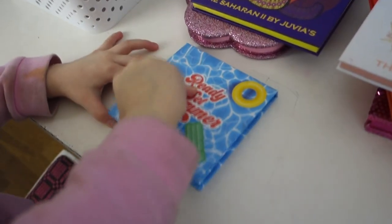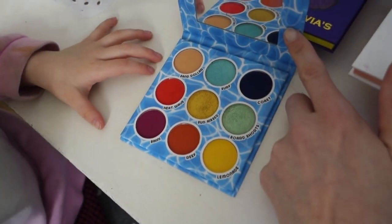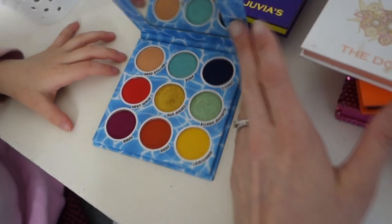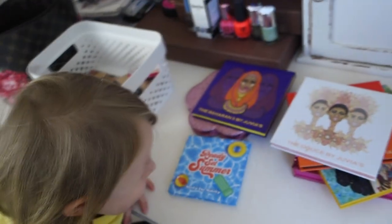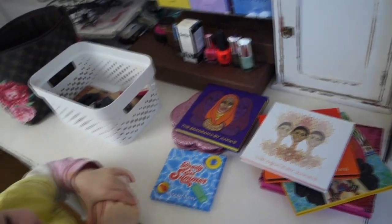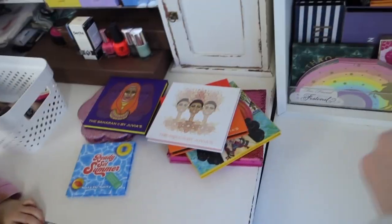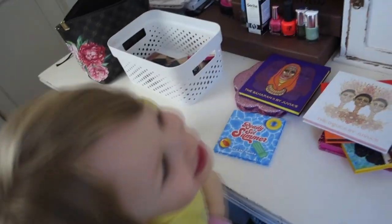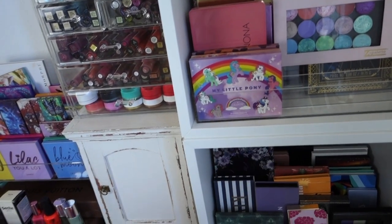See if she likes this one. Do you like this one? It was pretty. Should I use it? No. Okay. She's picky. Okay, which palette should I use? Check if there are more you want to open. I think she's gonna pick that one.